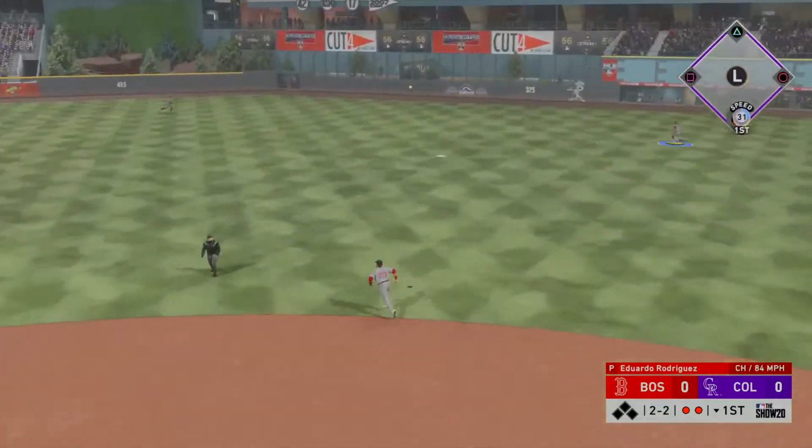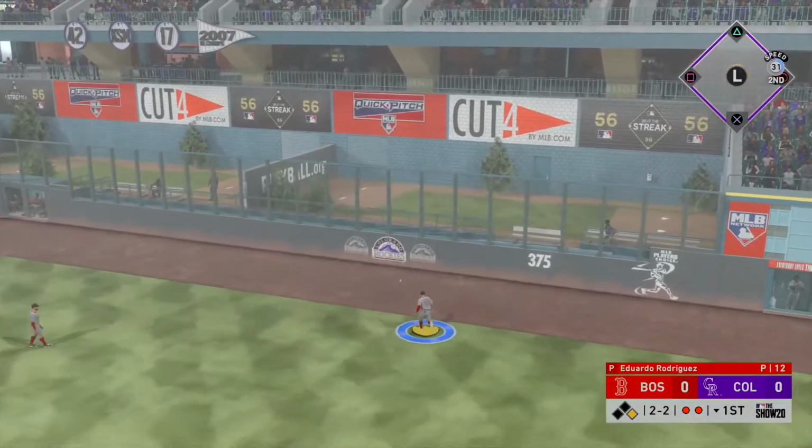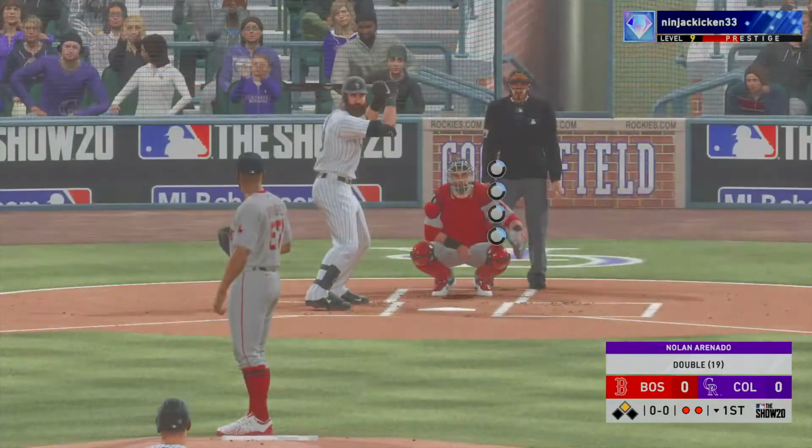Toward the gap in right center. This is going to be a base hit, and he may take that big turn at first. He takes the turn and heads for second. And he will pull into second with a 2-out double.